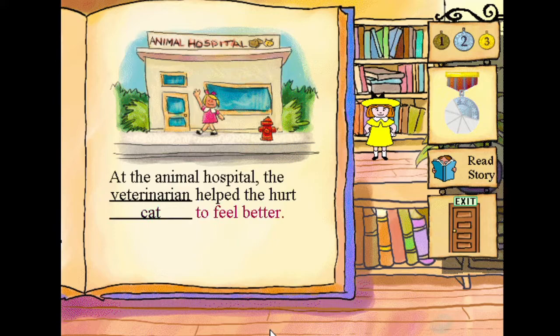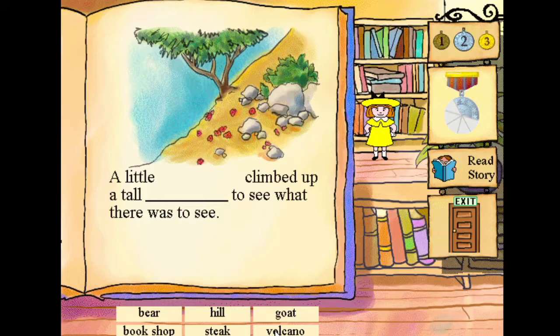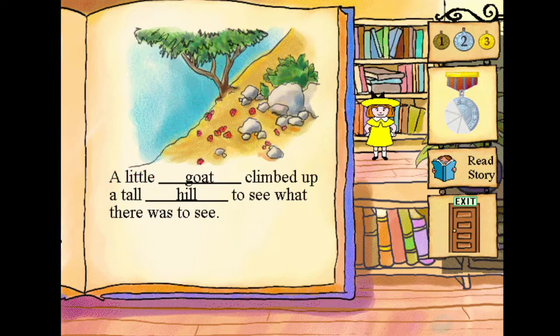A little goat climbed up a tall hill to see what there was to see.